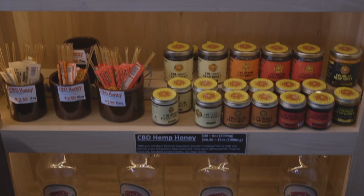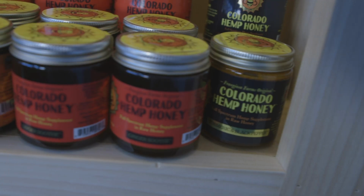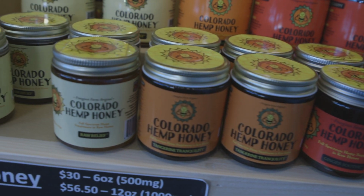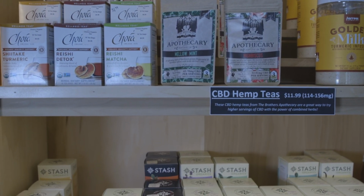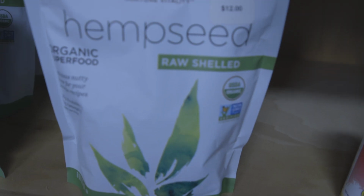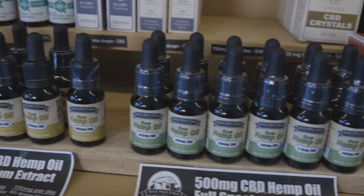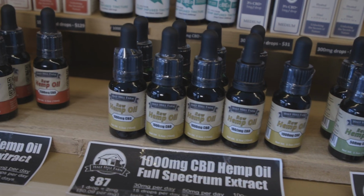We also make full spectrum CBD hemp extracts. We were the first certified organic farm in Tennessee to grow industrial hemp back in 2015, so we know a lot about it, and it has really transformed the lives of our customers for everything from pain, inflammation, anxiety, gut issues, mental health issues. A lot of folks have literally come off of medications taking that product, and that's a story that you see all across the country right now with industrial hemp since it was federally legalized January the 1st.